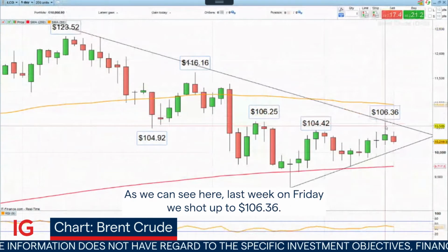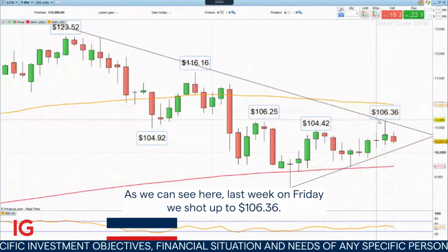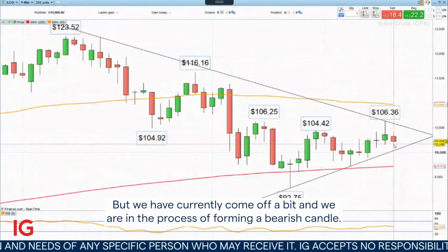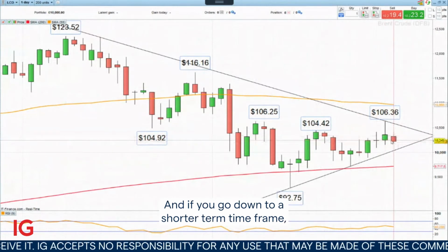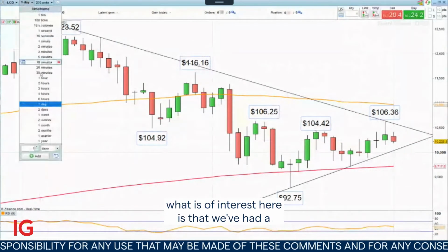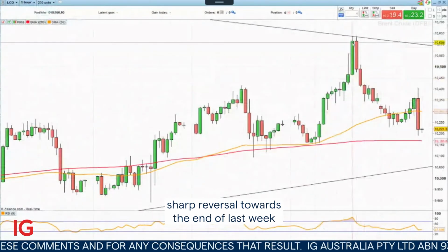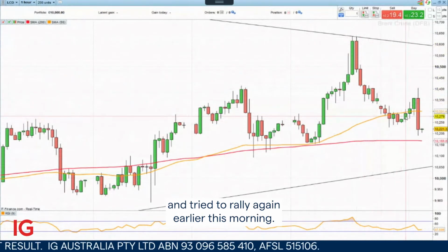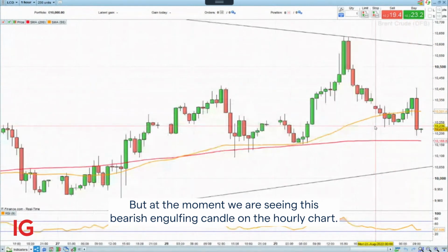Brent Crude oil. As we can see here, last week on Friday, we shot up to $106.36, but we have currently come off a bit, and we are in the process of forming a bearish candle. And if you go down to a shorter term time frame, what is of interest here is that we've had a sharp reversal towards the end of last week and tried to rally again earlier this morning, but at the moment we are seeing this bearish engulfing candle on the hourly chart.